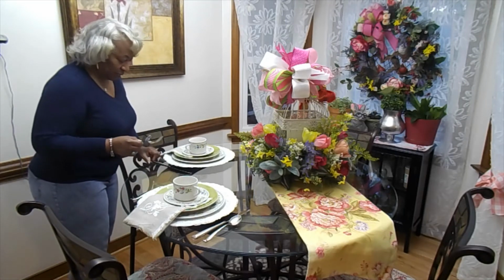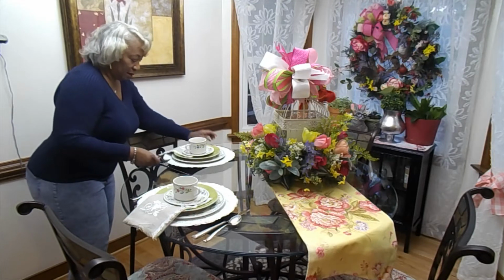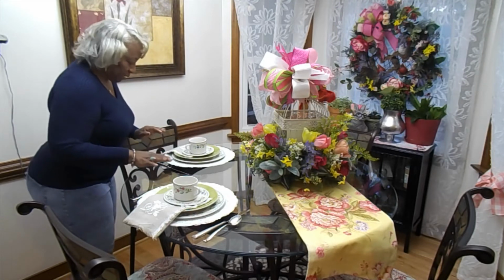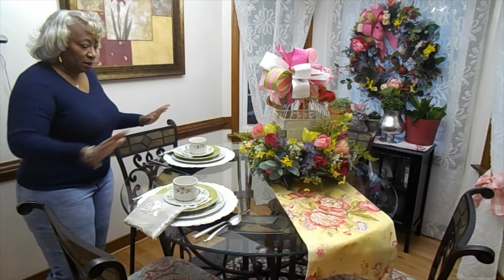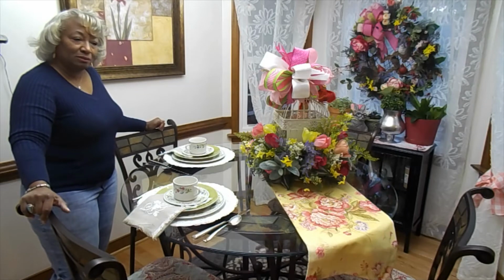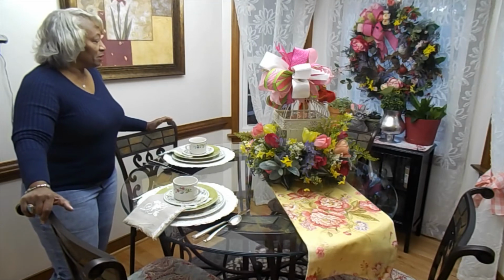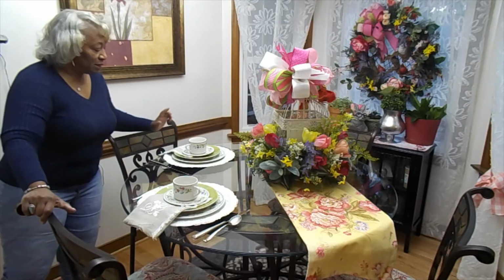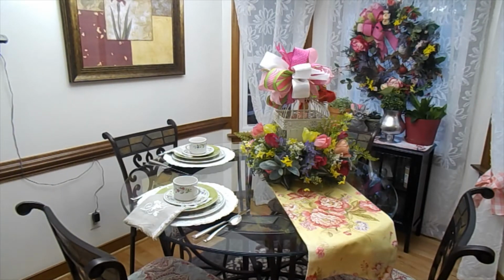So there's our knife, our fork, and our spoon. And of course, I could have put a placemat down, but I just didn't want to do that tonight. So we're keeping it simple, going with the runner, so that's the way it's going to be. So let me take you down and allow you to see what we're going to do.